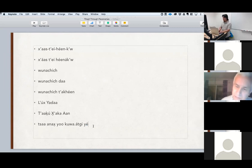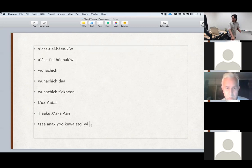Place. And the place where seal hops across, and it's between Moser and Chichikov Island. Okay, place where the seal what across? Hops. Oh, yikay. So, kuwa atki. And so, there's a couple of things. Anach is along it, or it could be through it.